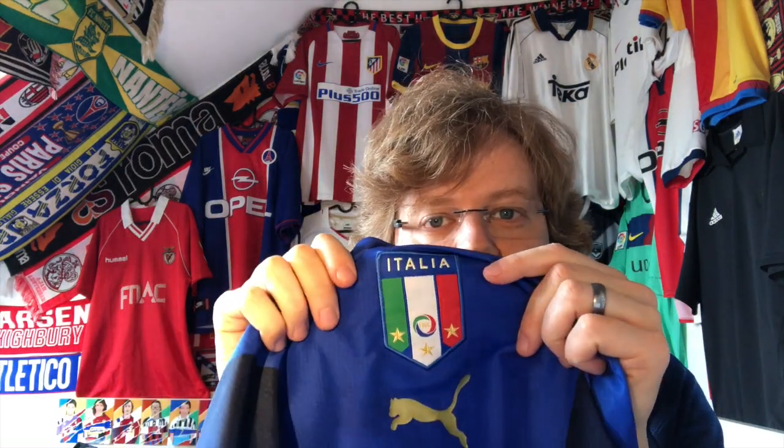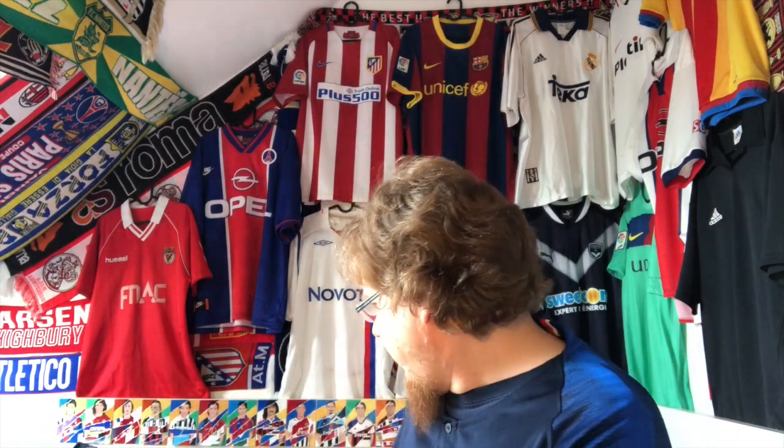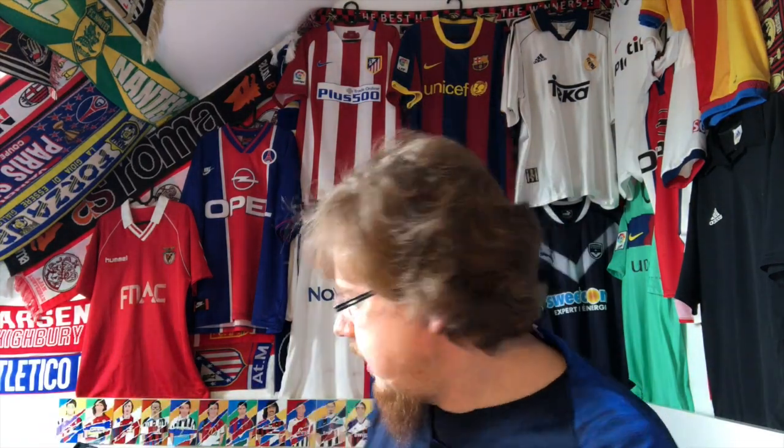I'm not even sure. I have not even looked at the crest because, of course, this was only with the three stars. It was only worn at that World Cup. I would be curious to see a real one. I would like to have this jersey with three stars. I don't even care if it has Pirlo or any other number on there or not. This is on top of my list in a way of wanting, let's put it that way. Of course, I need to also get the most famous jersey from that, which is the headbutt jersey.